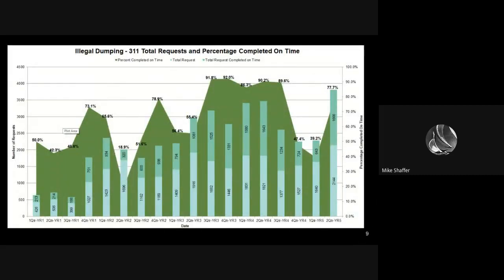So at first, this can be a somewhat overwhelming slide, but what we're looking at is at the bottom, the 2 stacked bar charts are the total number of requests, and then behind that is the number of requests that were completed on time. And then that number is shown as a percentage as that green area in the background, showing that number that's completed on time. So for the first one, we have 426 total requests submitted in quarter 1 of year 1. 213 of those were done on time, which translates into 50% of requests being done on time.